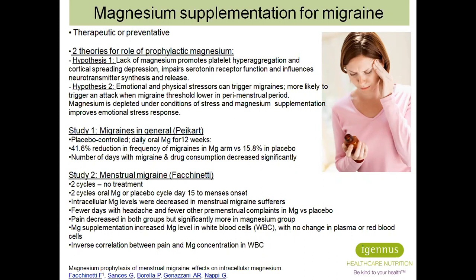So if somebody could be less anxious, less stressed, or have their magnesium topped up a little bit, they might have less of a threshold to develop a migraine. So in a study by Picott, he gave women either magnesium or placebo daily for 12 weeks. And he found a 41.6% reduction in the frequency of migraines in the magnesium arm and 15.8% in the placebo arm. And the number of days with migraine and the drug consumption decreased significantly, more so in the magnesium arm.